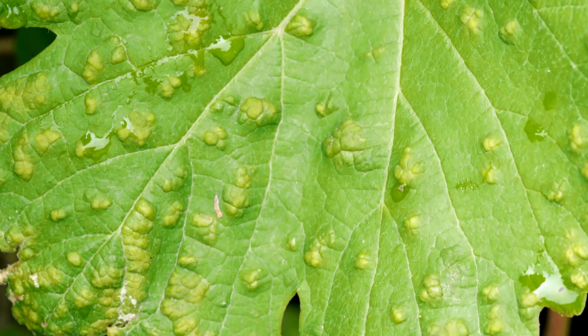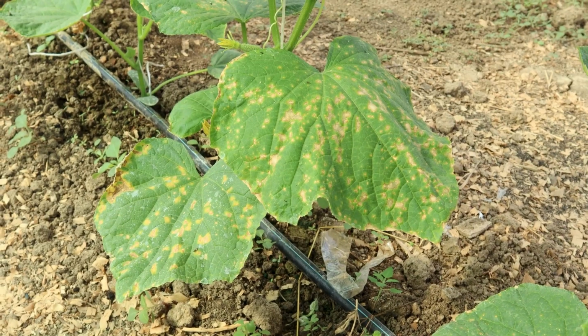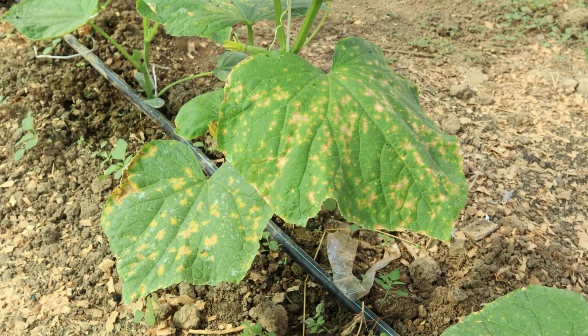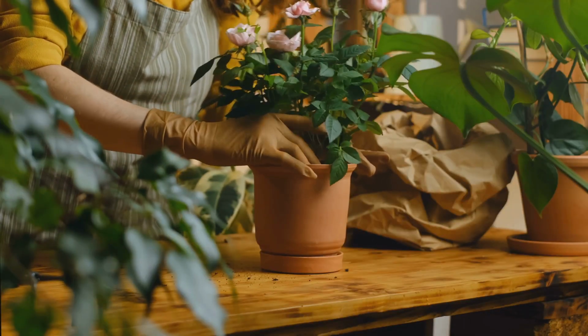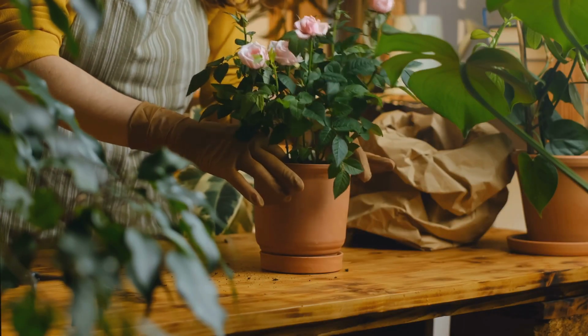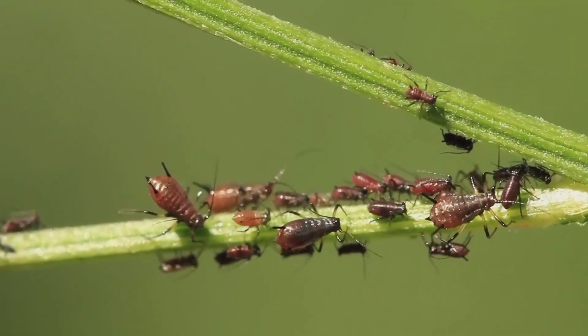And finally, viral diseases like mosaic virus. These can cause mottled or twisted leaves and stunted growth. Unfortunately, there's no cure. If you spot it, it's best to remove the plant entirely. Make sure you control pests like aphids and always sterilize your tools to stop the spread.